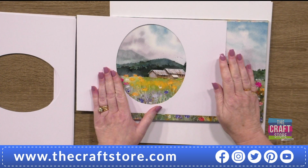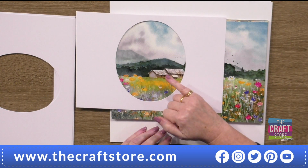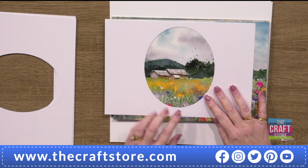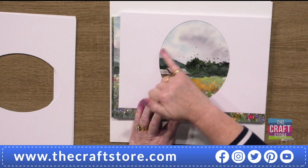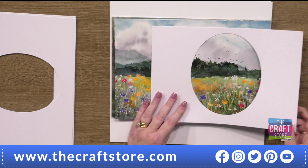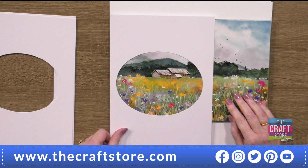But if you move that up slightly to the top, you get a different image because you get more of the clouds. If you move it over here, you could have the buildings in the middle with the hills behind and the trees now in. Or you could move it up again slightly and have the buildings over here. Or you could get rid of the buildings completely and just have your wildflower. So when you get these papers home, sit there and have a play with something like this.